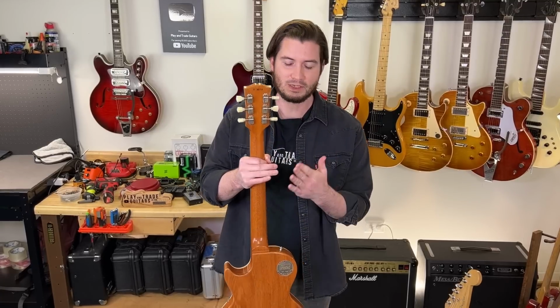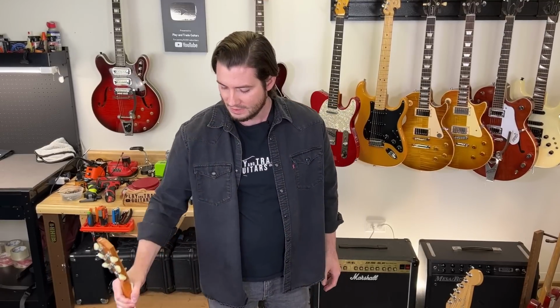I also, though, have learned I'm a sucker for satin nitro. I think satin nitro is probably one of my favorite feels, this being gloss. But we played the Faded series, and actually the first guitar I had that was a Les Paul was a satin finish. So it's also interesting to realize that what you grow up with also still greatly influences what you think of a guitar this many years later. Just something else I've noticed.